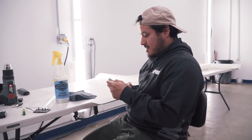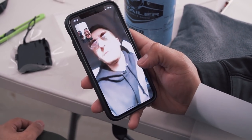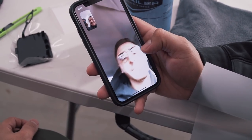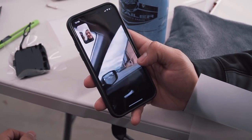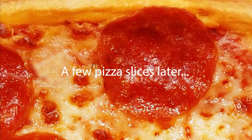Let me call Rob, see where he at. Oh, it's FaceTime. Oh, shit. Where are you at? I'm right here. Are you coming in? Oh, he's pulling up. All right, let's go. We get in your car. We're going to lunch. You guys, y'all do slices of pizza? Yeah, we have sausage, pepperoni, cheese.